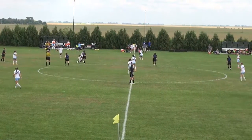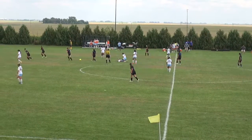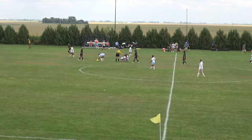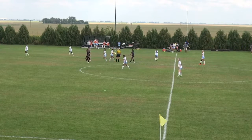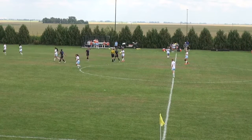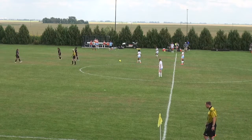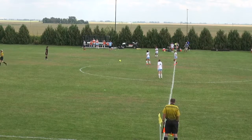High boot and 2 players go down for Iowa Central. And yep, they're going to call the high boot. It'll be Iowa Central's ball. Two Iowa Centrals collide. Can't be throwing your boot that high up around faces in the middle of a scrum there. Caldas and Hernandez collide. See what Montoya can do here. She'll try to get a cross in.